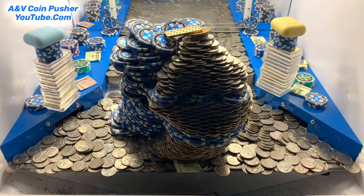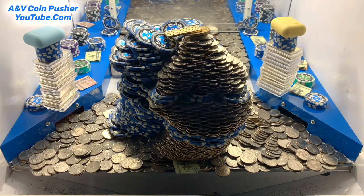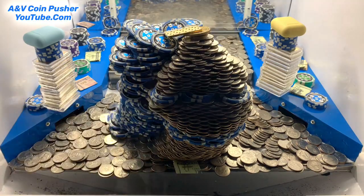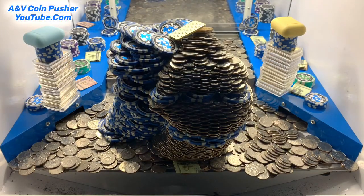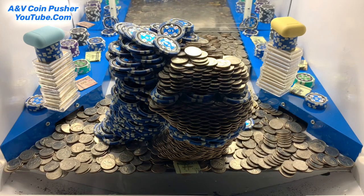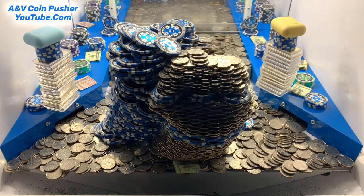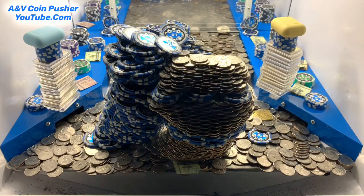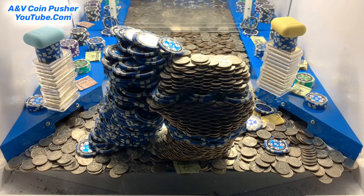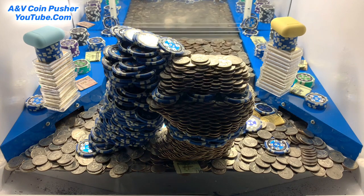Yeah, I don't know what to say about that. Oh yeah, I was very surprised that that tower did not knock down that tower right there. Well, it's starting to fall. I don't know, what do y'all think? Need that tower of quarters to fall down.